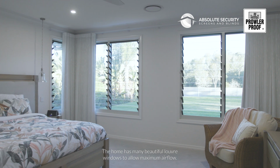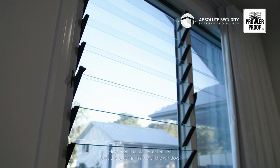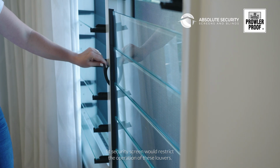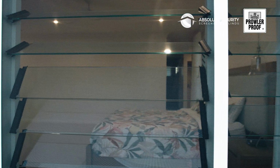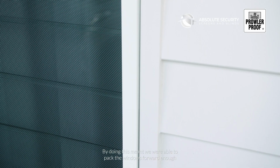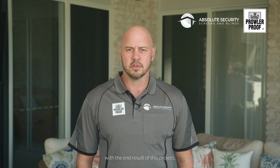The home has many beautiful louvered windows to allow maximum airflow. However, the blades extended past the external frame of the window, which meant the standard face-fit security screen would restrict the operation of these louvers. We had Prowler Proof manufacture some welded insect frames, which we then used as packers for the louvered windows. By doing this, we were able to pack the windows forward enough to allow the full operation of the louver blades.